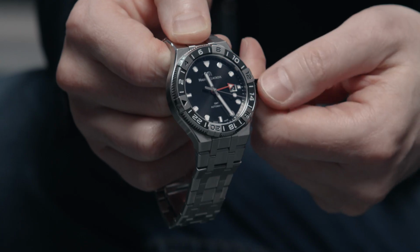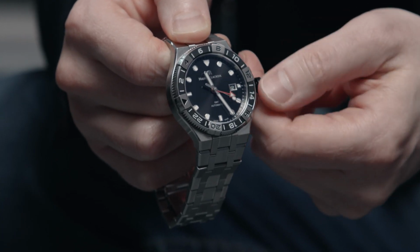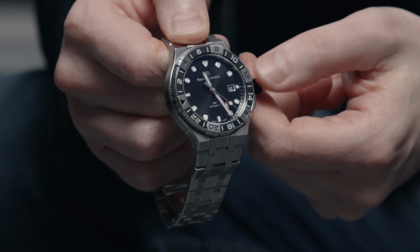What makes the Aikon Venture GMT special is actually the movement, which is the ML165. This is a Selita base, offering a GMT function with the hands. And of course, we adapted the rotating bezel with a 24-hour indication for the GMT function.